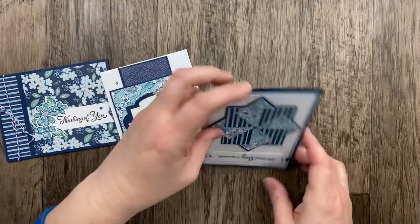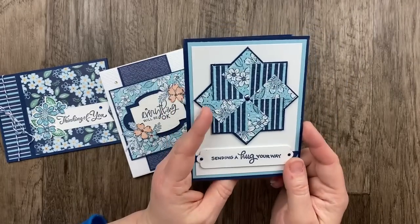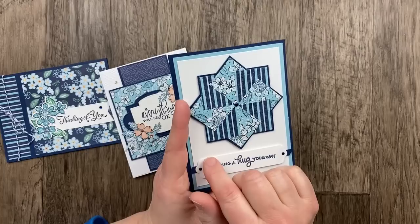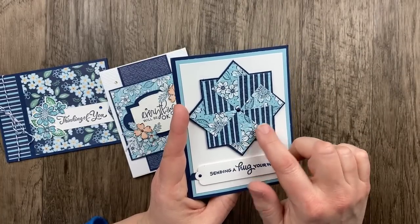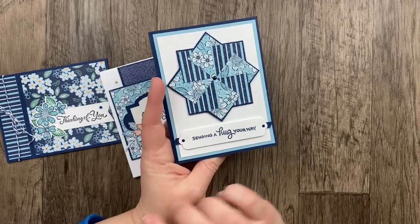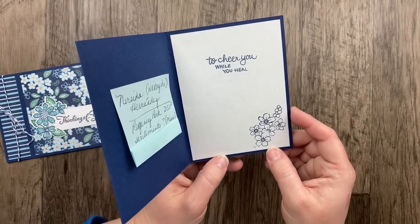That is clever. Our next card using Regency Park is from Mna Hernandez, and she has created a little pinwheel using 1 inch squares of the designer paper, and then just gluing them around, and then it looks like they are embossed, probably after they were all glued down together, embossed for some added texture, a little quilt, kind of like sending a hug your way to cheer you while you heal.